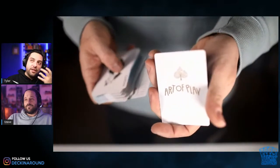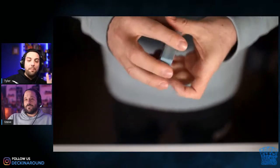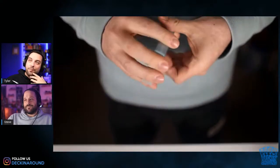You can see these ad cards here, the Art of Play ad card, which is pretty much standard across all their decks. And then a nice little blurb about Cardini there. And being USPCC premium crush stock, this thing handles like a dream. That spread is gorgeous, dude.